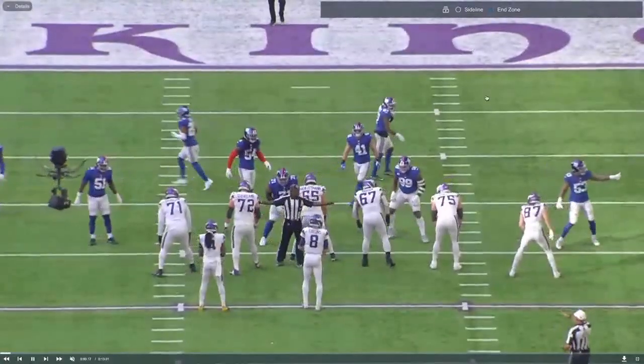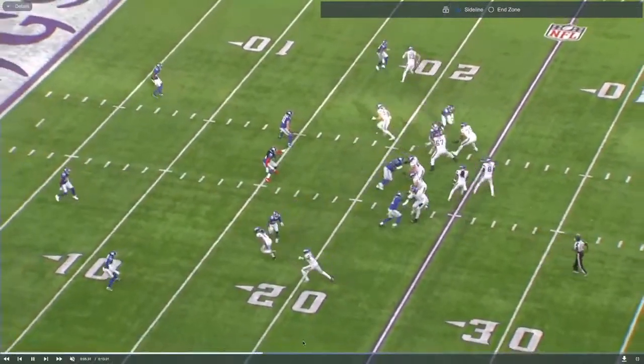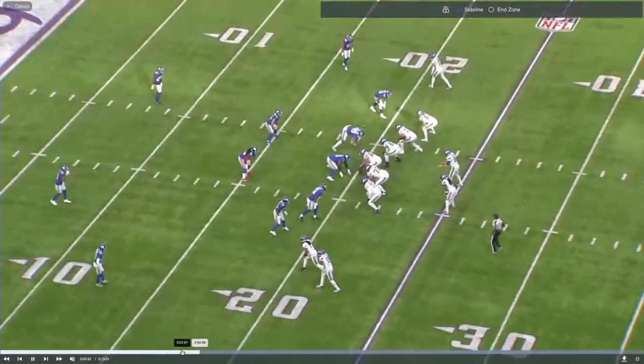A lot, they're just kind of matriculating down the field. A lot of quick game, off play action, and runs. And this is a little whip route for TJ Hockenson. And Cousins trusts him to win this, and he does.